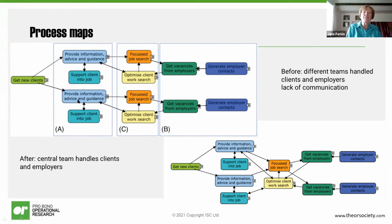One team dealt with the clients. They gave them advice, information, supported them. Another team, Team B, worked with employers, and they got vacancies from employers, generated employer contacts. And then there was the job of getting the clients and the vacancy together.